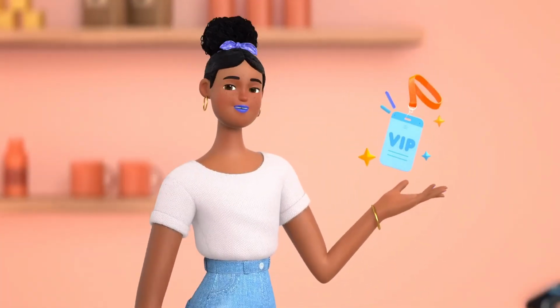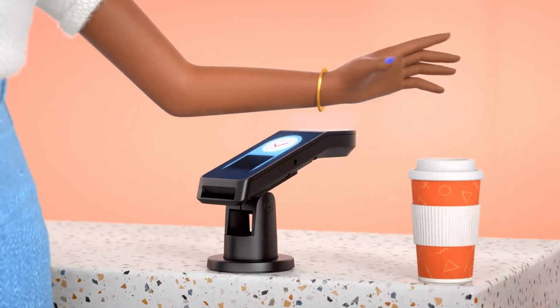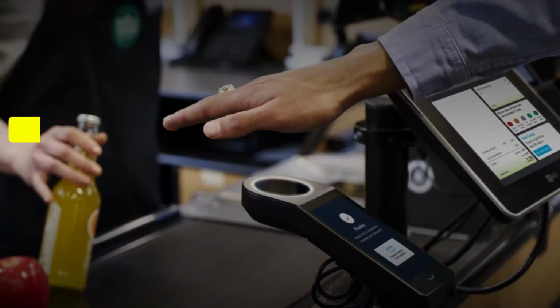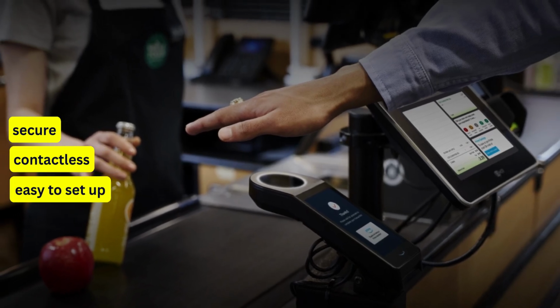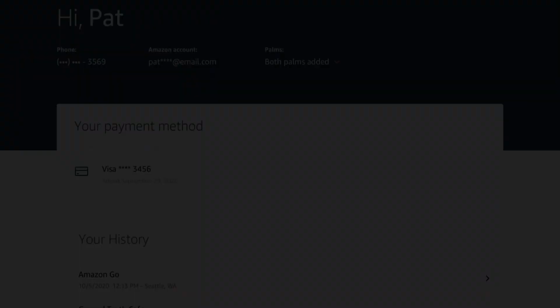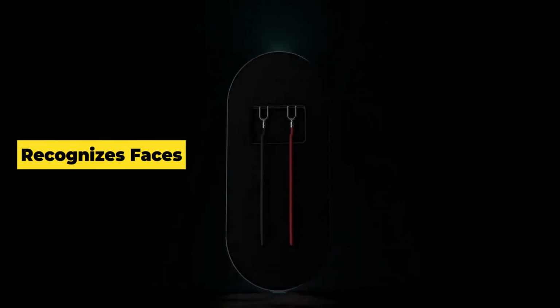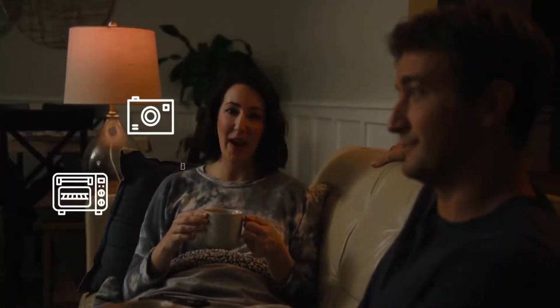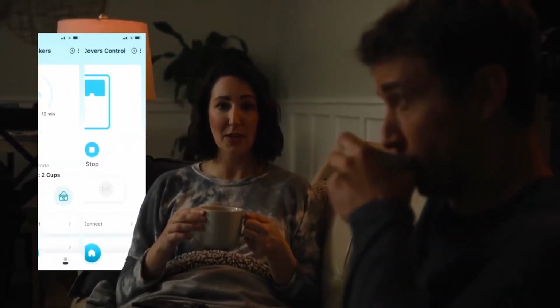For a futuristic approach to payments and identification, consider a palm scanning device that lets you pay or check in with a simple wave of your hand. It's secure, contactless, and easy to set up using your existing accounts. Embrace the convenience of biometric technology in your daily life. Enhance your home security with an AI-powered doorbell that recognizes faces and provides real-time alerts for strangers, packages, and more. It integrates with smart home systems and doesn't require a subscription for basic features. Stay informed and in control of your home's safety.